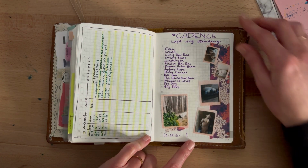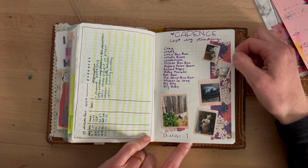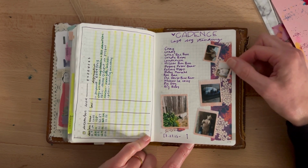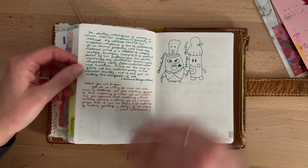This is Cadence, our pit bull, who was the baby and was never alone with us. And now we get to know her by herself, which is actually really nice. She's our little baby polar bear.